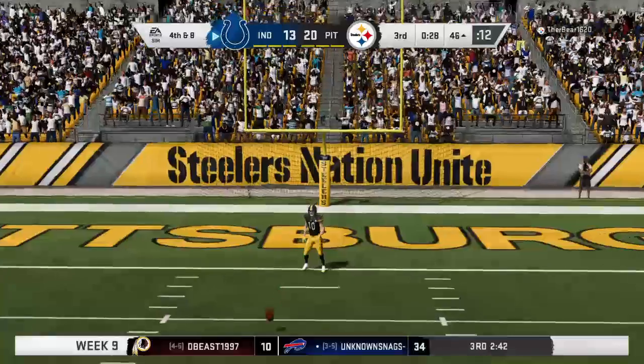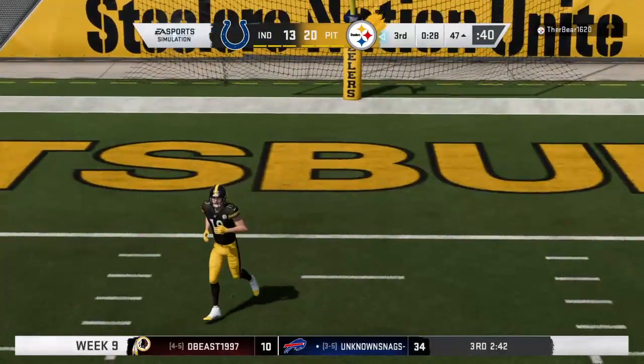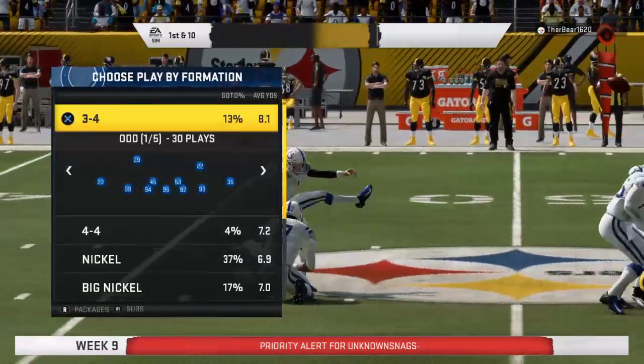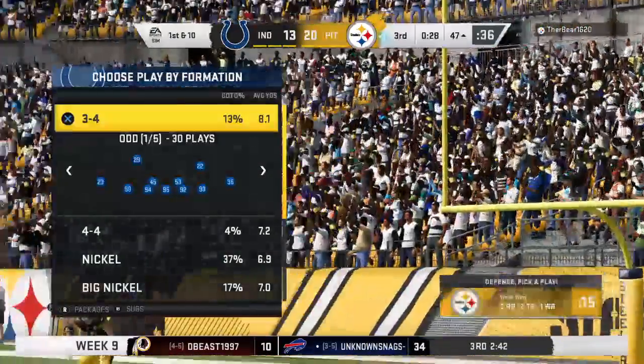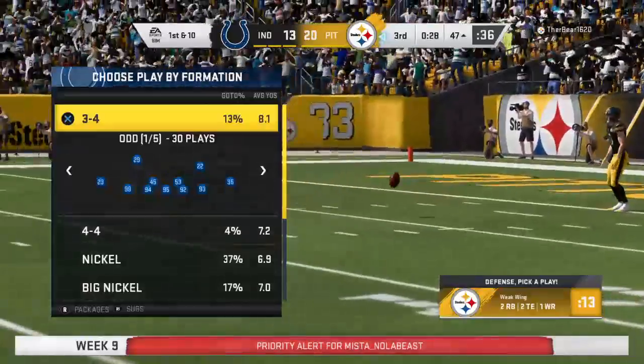And, off the crossbar, no good. A sensational effort from that distance, but rejected by the bar. And this score will stay right where it is.